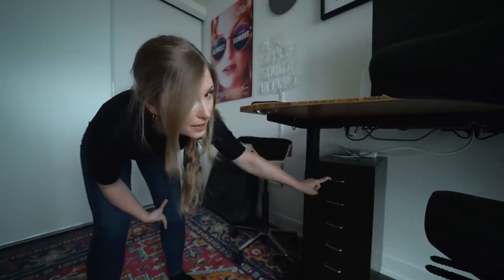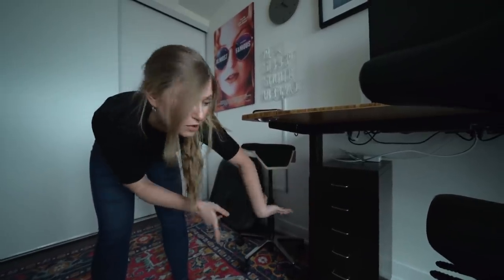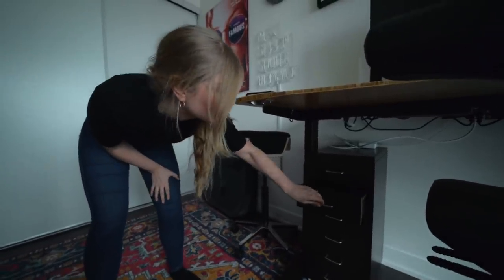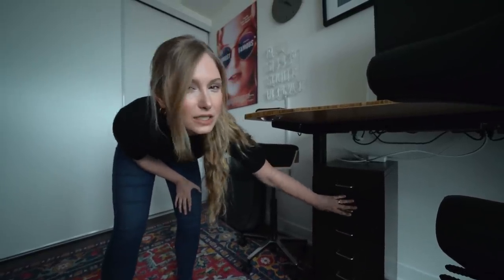And there's one more IKEA hack in this room that I forgot to mention. Come over here, come down a little bit. This little cabinet actually holds a lot of our daily things we need, like batteries and cables and things. And again, it was super inexpensive from IKEA. And gotta love IKEA for some of those basic items, you know what I'm saying? Anyways, moving on to Chris's desk.